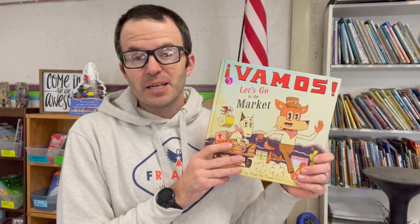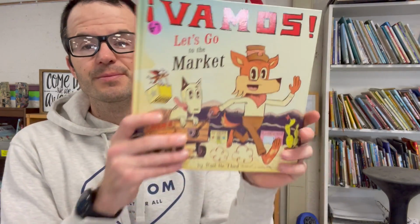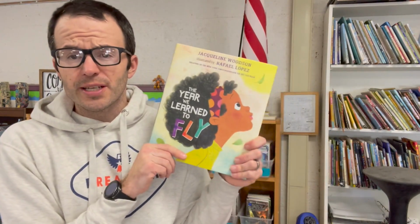Vamos, let's go to the market. Raul III, we just love his work. We had some kids reading Jason Reynolds and Raul's Stuntboy. And we read Stroller Coaster, which he illustrated, and they really liked that. That was on our mock Caldecott, so I thought I would introduce them to this one, which of course was a hit. And finally, I think one of the most anticipated 2022 picture books.